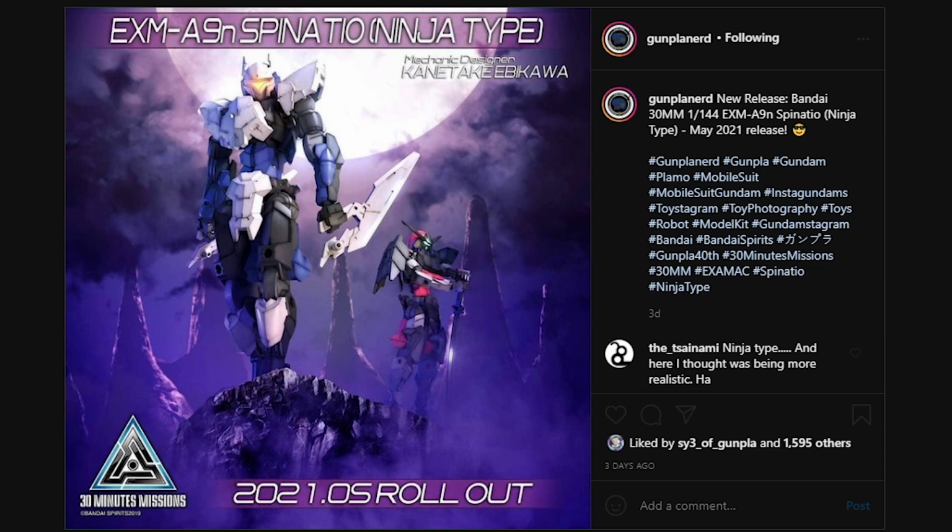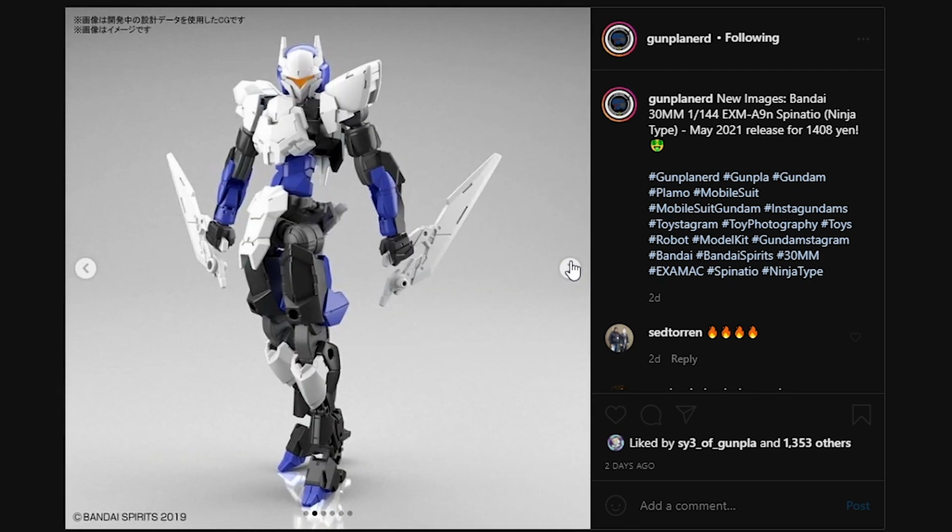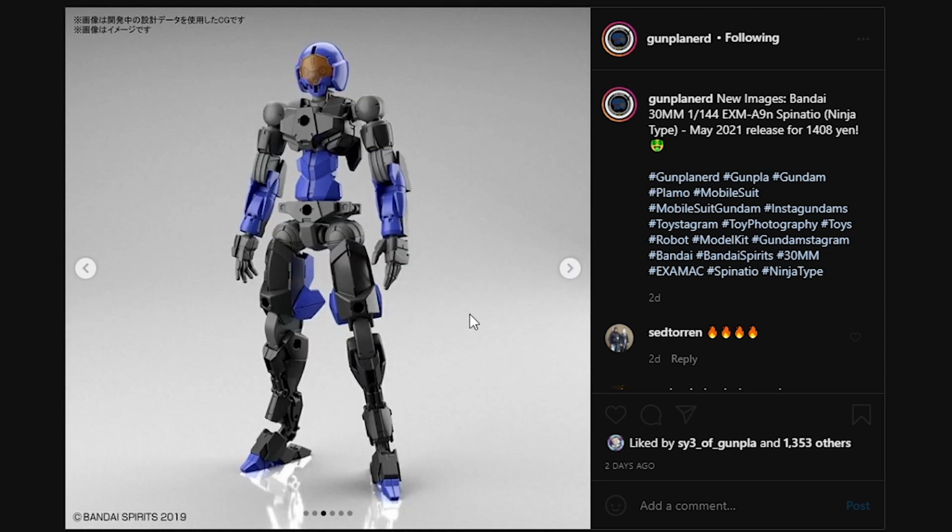Okay, 30-minute missions first. We are gonna have the Spinatio Ninja type. This is just the poster and already looks amazing. I already love the Sengoku type of the Spinatio, and of course the Sengoku weapons that are going to be coming alongside it. But this is going to be a May 2021 release for 1,408 yen. Of course, it's going to have the dual blades, which kind of remind me of the H1 Razor, which is pretty nice. The sleek and slender look, and of course the accenting white armor against the black body. This just looks phenomenal.